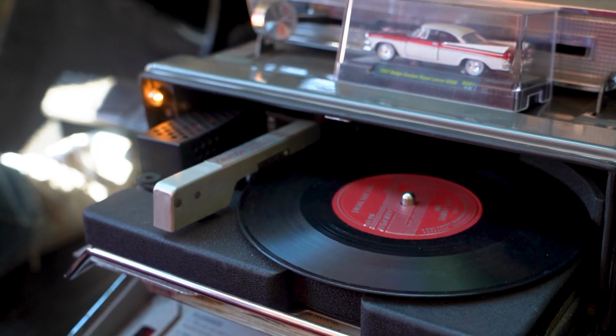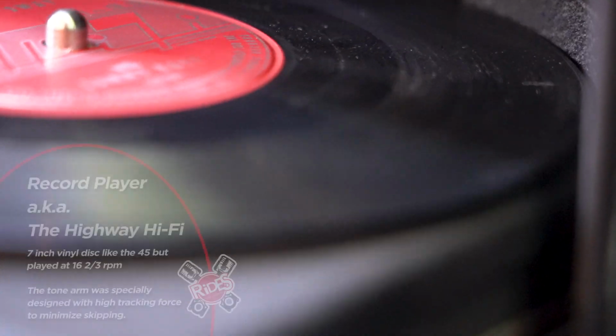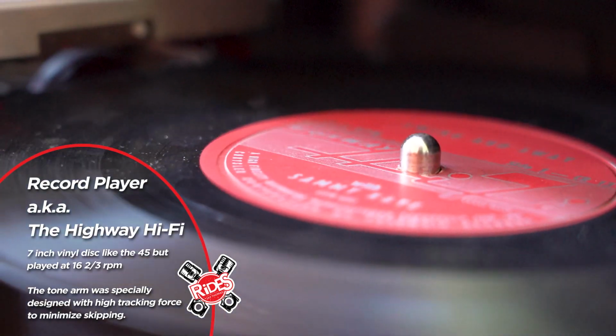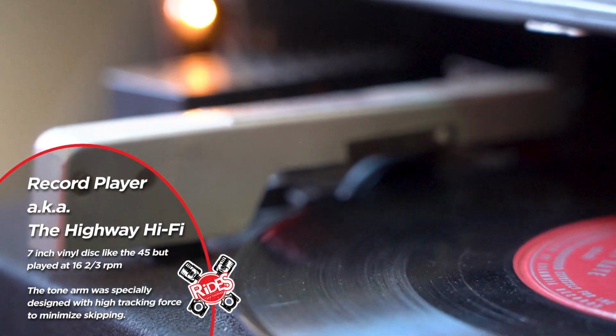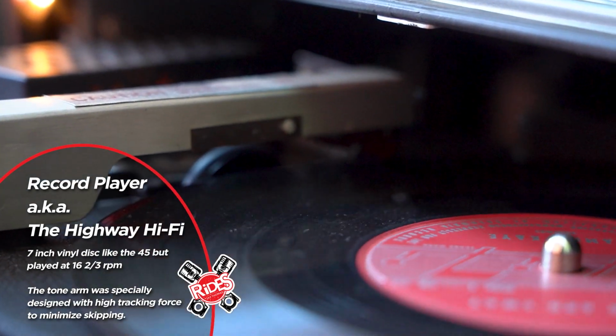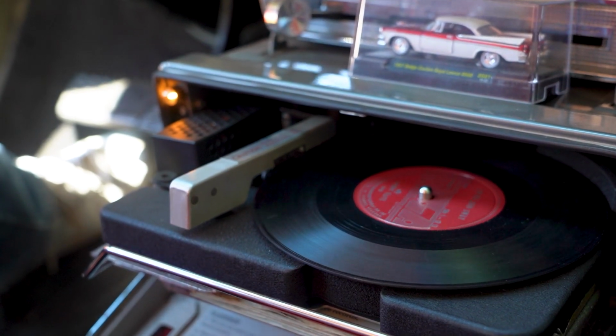That doesn't look like a 45. What is that? It's the size of a 45. Yeah? It's got the small hole in the middle, and it's 16 2/3 RPM, made special for Chrysler. They only made 24 titles. Okay, so you couldn't just go out to the local record store back in the day and buy one. They don't even know what you're talking about. Wow, that is really cool.